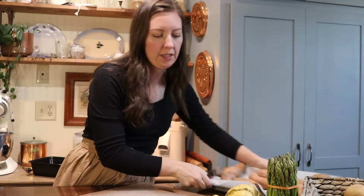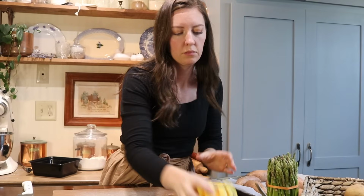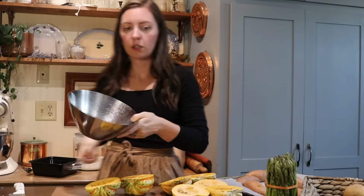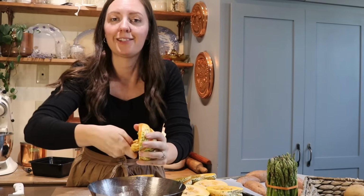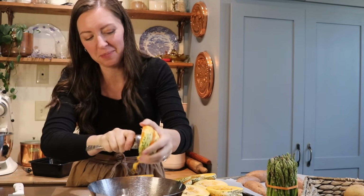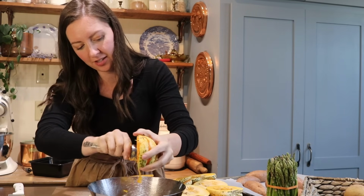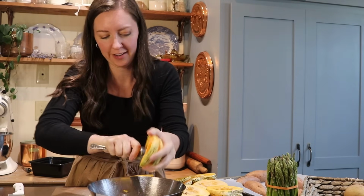Got the sweet potatoes ready. And we're gonna slice these squash here in half. And grab a bowl and a spoon, and we're gonna scoop out the guts and the seeds. I don't know what else to call them. I always call them the guts. And this will be a fun treat for the chickens. None of us are really a fan of pumpkin seeds in our house.